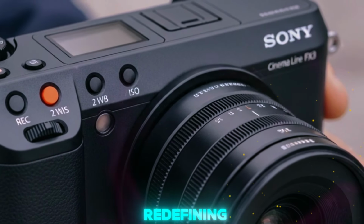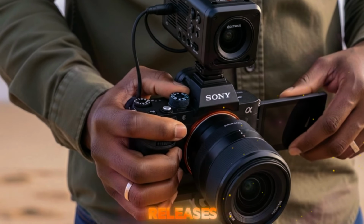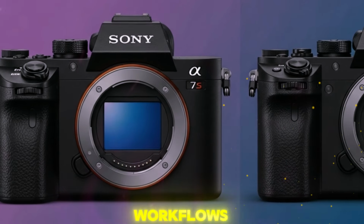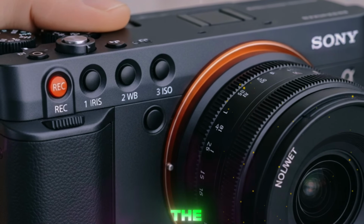Final thoughts: redefining the compact cinema space. In conclusion, the Sony FX3 II is shaping up to be one of the most exciting releases in the cinema camera space. With bold upgrades across the board, from image quality and low-light performance to smart autofocus and streamlined workflows, it represents a leap into the future of filmmaking technology. If you're a visual storyteller ready to elevate your craft, this camera might just be the tool you've been waiting for.